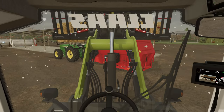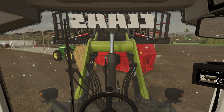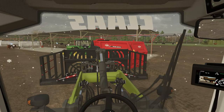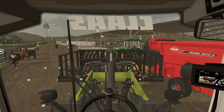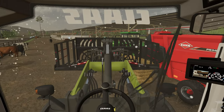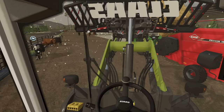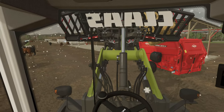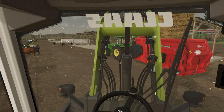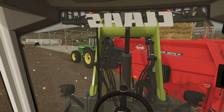All right, will you take one bale for me? All right. Other one didn't go in, but we can grab it real quick. See what this thing does here. All right, wrong button. There we go. This joystick is definitely crazy. Something to get used to. There we go. I'm glad this one isn't as tall as the other one. Makes it a little bit easier to get stuff in there.